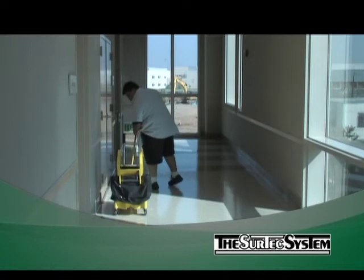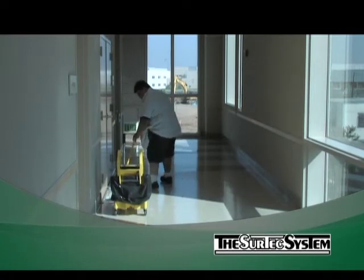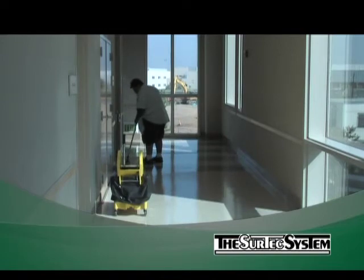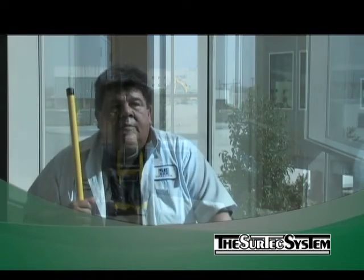We like the product because, number one, it goes down very easily and it dries fast. Number two, the guys like it because when you buff it, it looks like we've just laid it down. That's the kind of shine we get back from it. And people think that we've just stripped and waxed the floor that morning, and it's been down for, I think, 3 months on the bottom floor now. And they thought we just laid it, stripped and waxed it this morning.